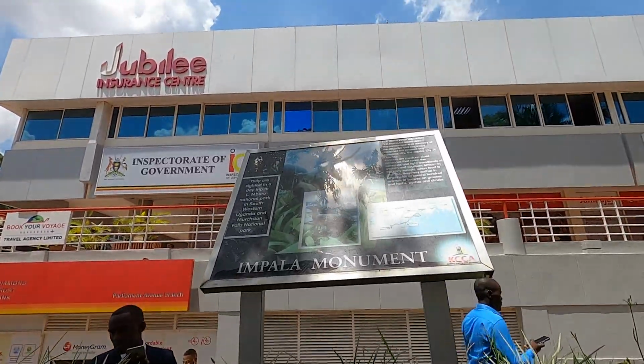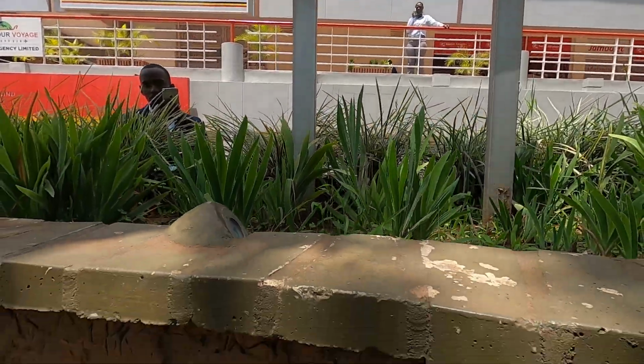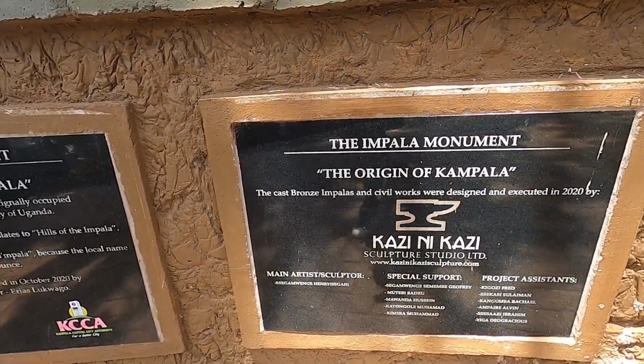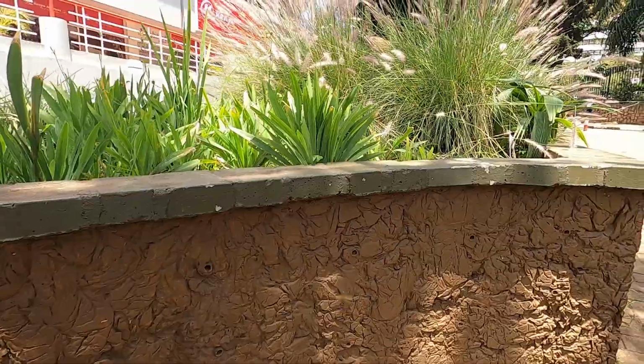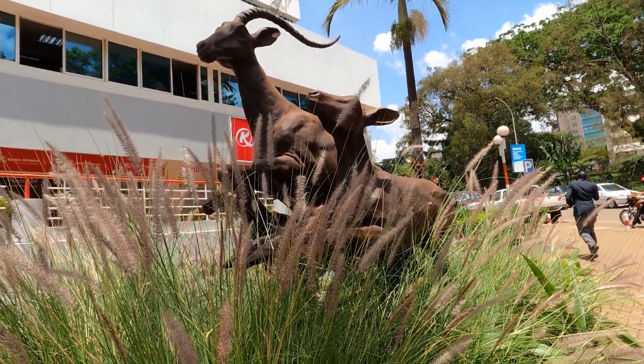So that's like a sculpture. I don't know. Yeah, that's fine. We have a monument for us to remember how Kampala got its name. So it's from this Palace that we get the name Kampala.